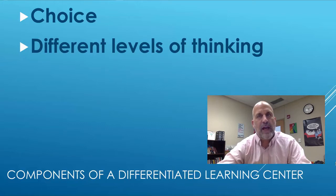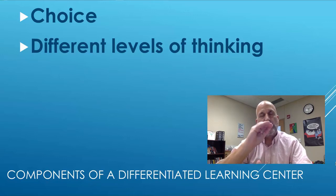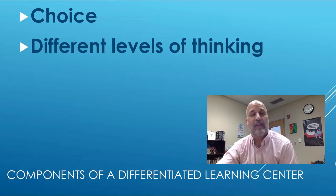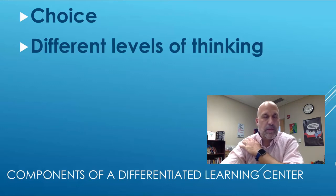Second thing is you have to have different levels of thinking going on. In other words, you can't have five different levels of tasks at the center that are all the same level of thinking. Using Bloom's taxonomy as a guide, it would be good to have some that are lower level thinking skills, such as comprehension and understanding, some in the middle, which is application and analysis, and some at the higher level, which would be creating and evaluating. So that's one way you can set it up. But keep in mind that you are asking kids at different levels to do different types of thinking, because that is where the challenge and the rigor comes in.